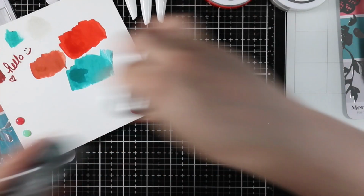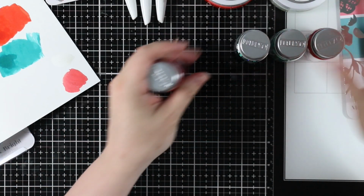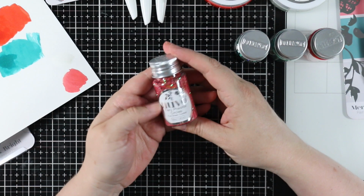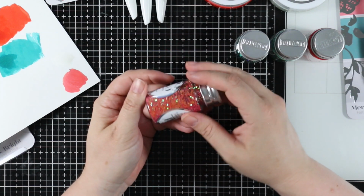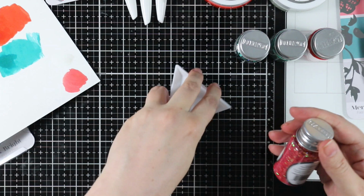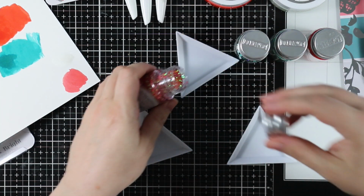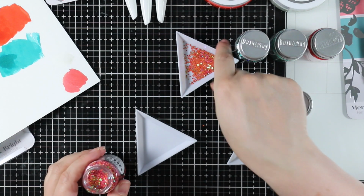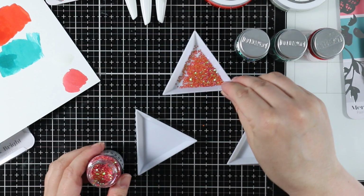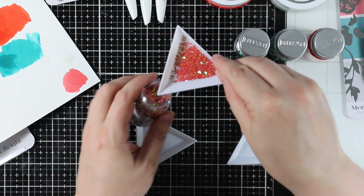Then there are 4 different containers of sequins and glitters. We have Fiery Phoenix Circles. And these are basically just a chunky glitter. It's really nice for shaker cards. Isn't that pretty? So we have that one.